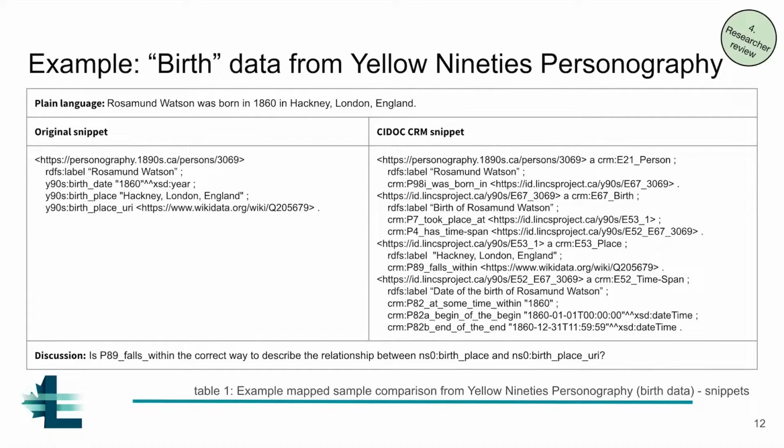So here you can see an example of a comparison used during the review with one of the LINCS research projects, the Yellow Nineties personography. The first row describes the concept in plain language to ensure we have a shared understanding of it, in this case that there is a person who is born at a time and a place.